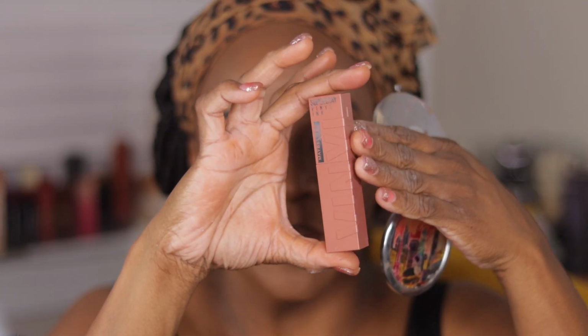Yep, right on time. And let's take this Vinyl Maybelline lipstick in Cheeky. If you haven't seen it, I got a review on all the shades of this. Perfect matte all day wear lipstick if you're looking for that type of lipstick. And it smells good. It's not going nowhere. Perfect nude.